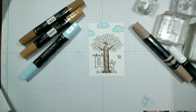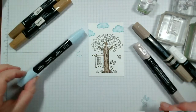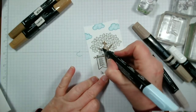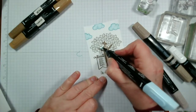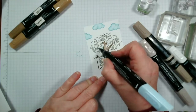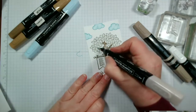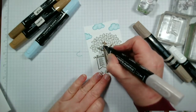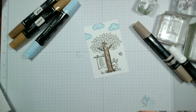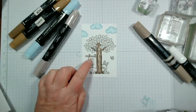There we go. Okay, I think I'm going to have a little blue, let's do that. Blue and very light coloured crumb cake. The bird. And a tiny bit of pumpkin pie for the beak.